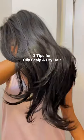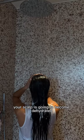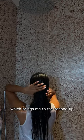Here's what you need to do if you have oily scalp and dry ends. Number one is do not overwash your hair. I recommend washing your hair 2, maximum 3 times per week, but if you're washing your hair every day, your scalp is going to become dehydrated and it will start producing oils to compensate. So instead of washing your hair more often, try clarifying your hair, which brings me to the second tip.